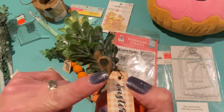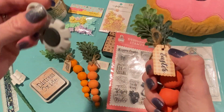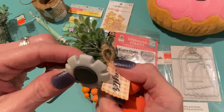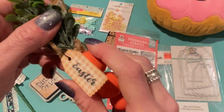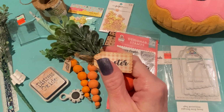And I did rough up the edge of the tag first with my little Tim Holtz distressing tool. That's what this thing is. And it's got little razor blades in there. So you just put your paper in there and go like this, and it just roughs it up a little bit. Sorry about my tripod.